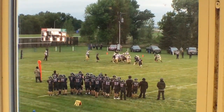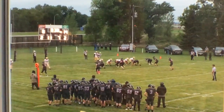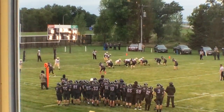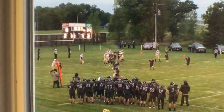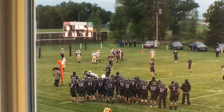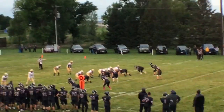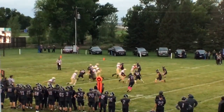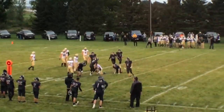Handoff underneath to Steppensmeyer. Domeyer now, shotgun this time. Two receivers to the right side. High snap from center. Domeyer fakes it. Domeyer back to pass. It's going to be incomplete. And St. Mary's. There's one of the receivers out to the right side. Domeyer takes it himself. Press left. Domeyer tucks and runs.